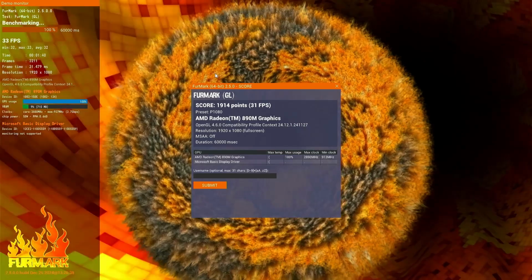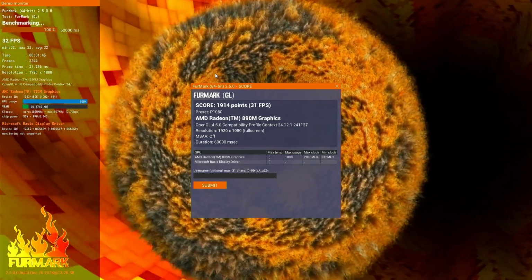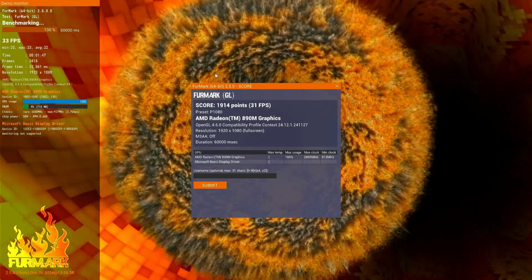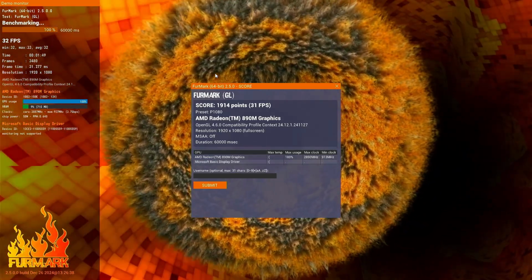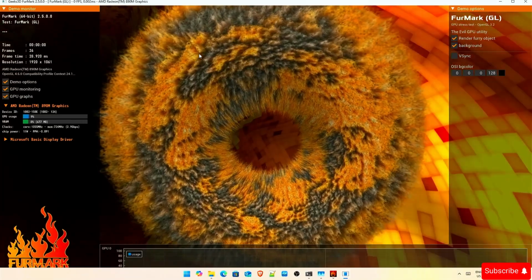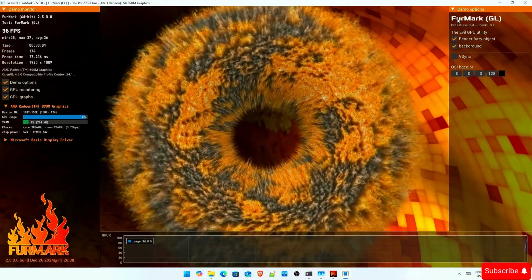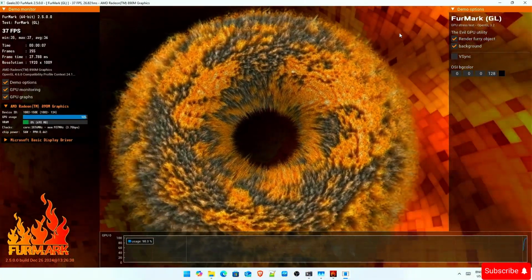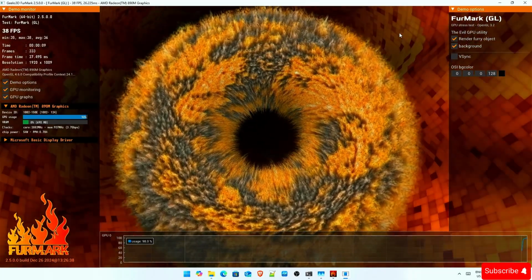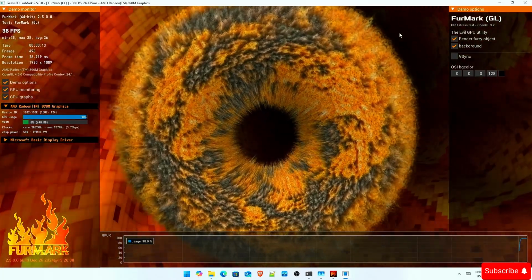Okay, there it is. Score 1914, 31 frames per second, 1080p. This is around this one. Let's run this in window mode actually. Oh, this just shows you frame rate, 57 frames. We run it normally.